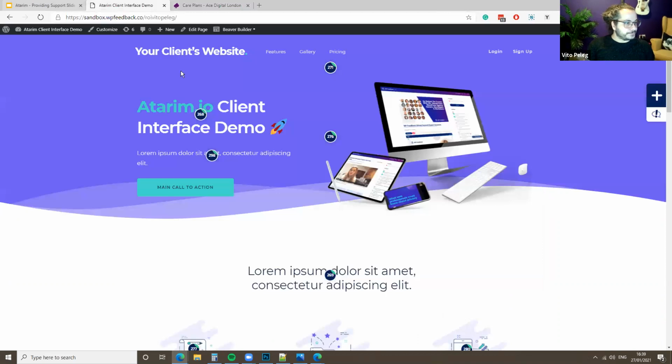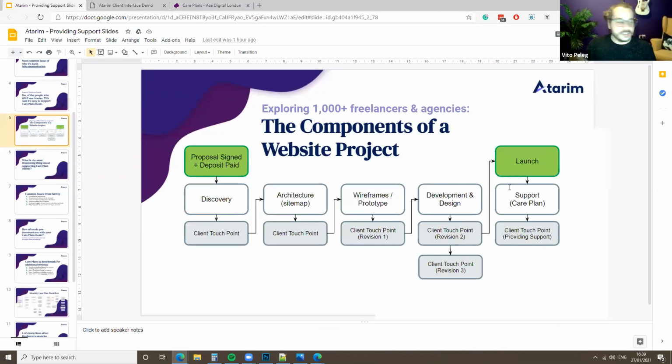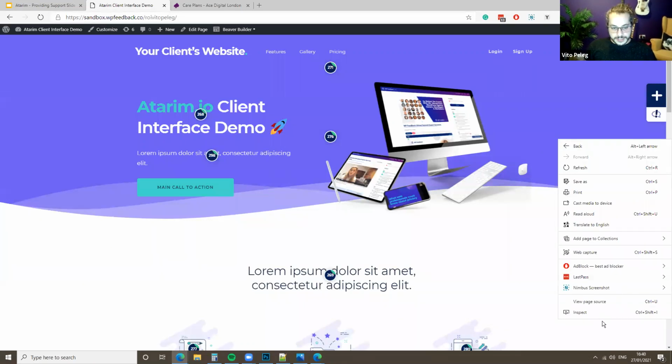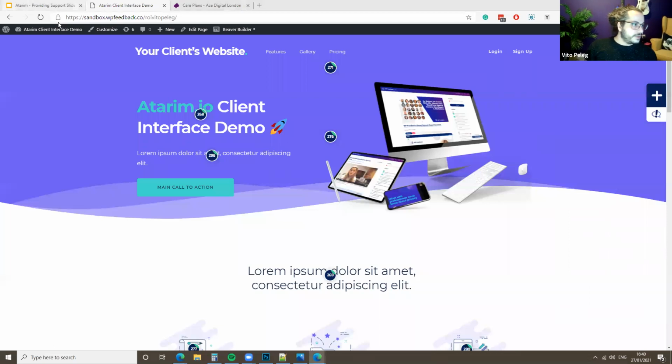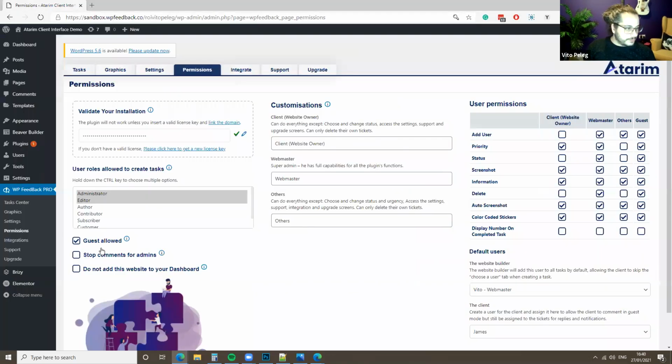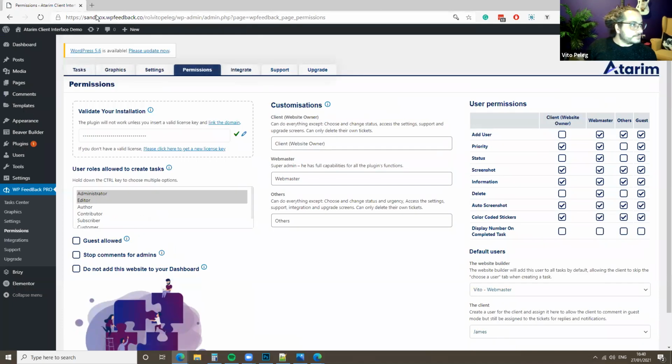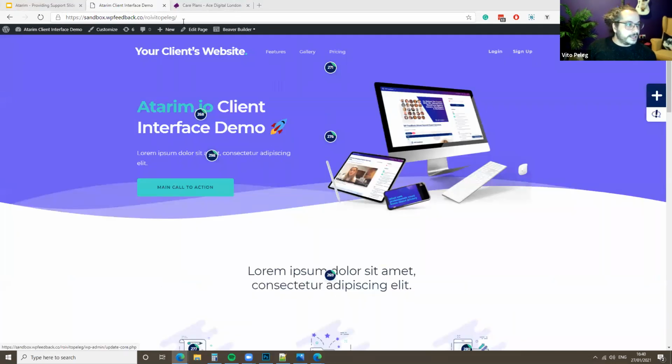Right, so we want to get the client using their own website, and now I'll show you how that is done. So of course we have here WP Feedback installed on this demo website, and I want to show you the experience from the client's point of view when they first log in. I just want to make sure that I don't have guest mode turned on, because once the website goes live, guest mode goes off, so that we don't have people leaving messages all around the place, right? So yes, I'm just going to turn this one off. Choose the client user from here. And then I can show you what I mean.